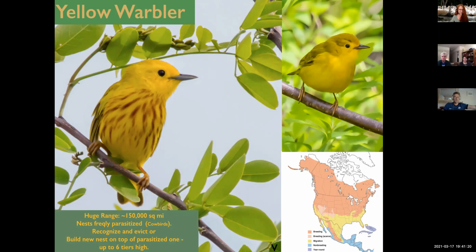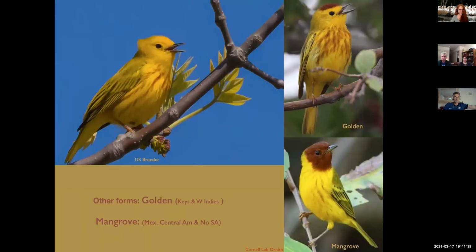But we saw and or heard this bird, this beautiful call, the beautiful song almost every day of our trip to and from Winnipeg. Interestingly, in addition to the US form that we normally see on the left, there's also a golden form, which is found in the Keys and the West Indies, and a mangrove form found in Mexico, Central America, and Northern South America.